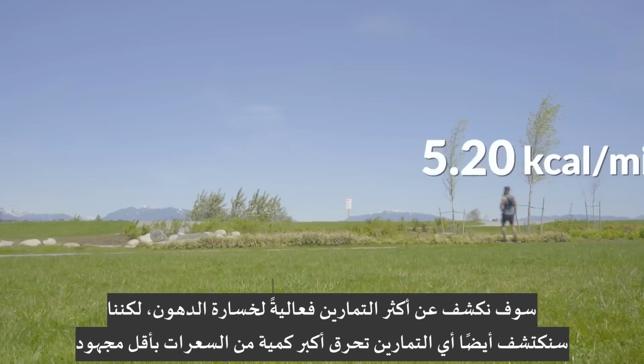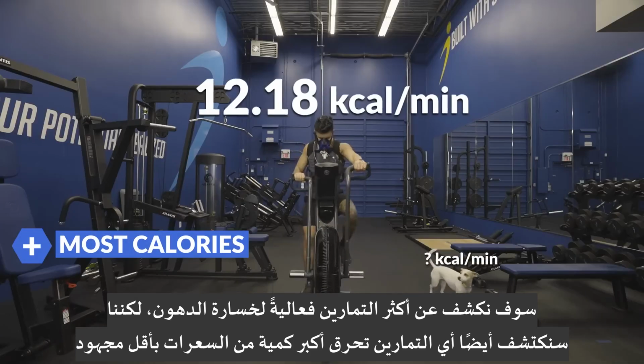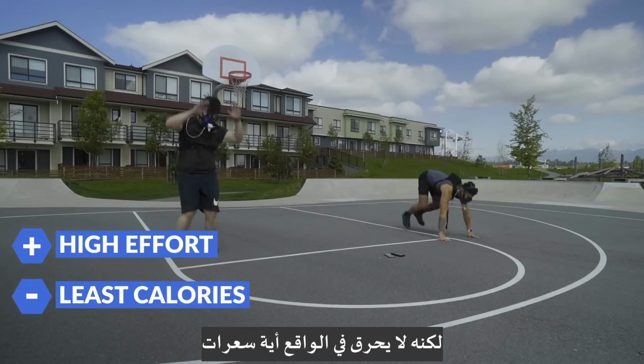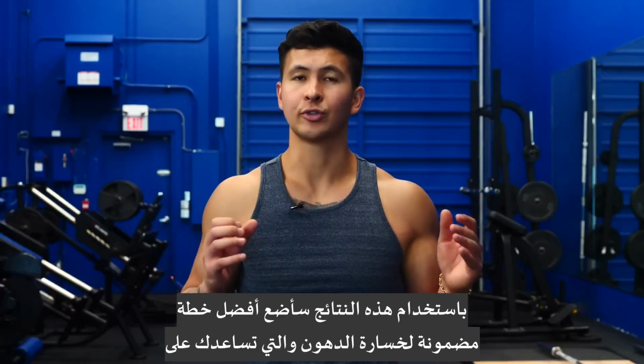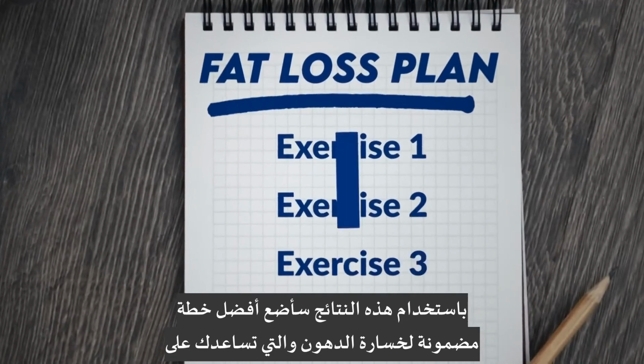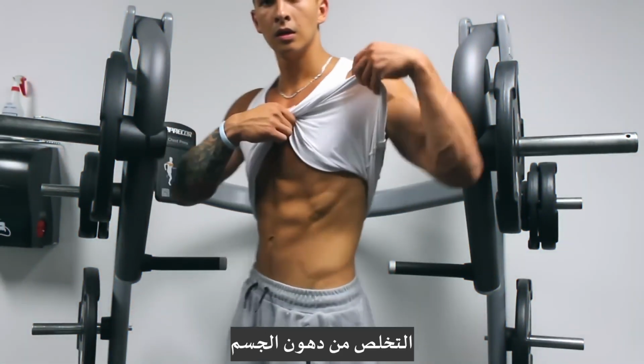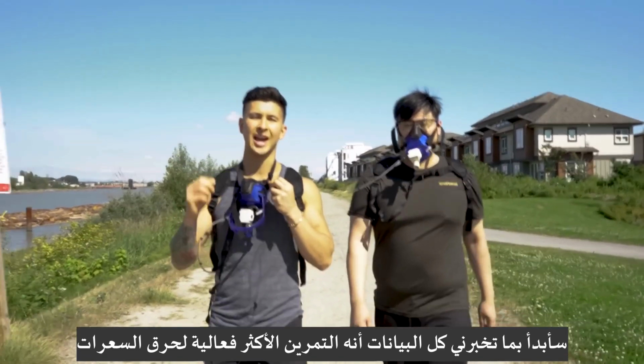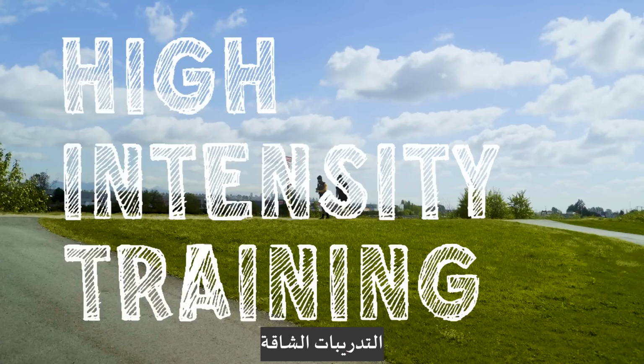But we'll also discover which exercises burn the most calories with the least effort, and which ones are high effort but don't actually burn very many calories. Using these findings, I'll create the perfect fat loss plan guaranteed to help you shred body fat. Starting off with what all the data tells me is the most effective for calorie burning: high intensity training.